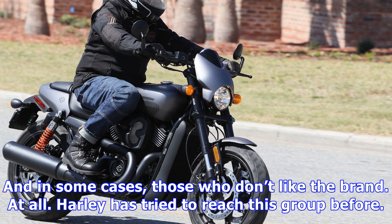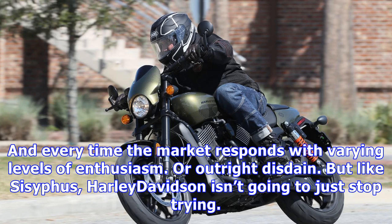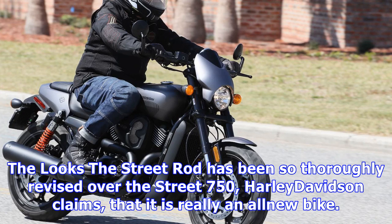Harley has tried to reach this group before. From the XR1200, to Buell, to the VRod, to the Roadster, to the Street 750, every few years and decades Harley-Davidson takes a swing at cracking the urban market. And every time the market responds with varying levels of enthusiasm, or outright disdain. But like Sisyphus, Harley-Davidson isn't going to just stop trying.